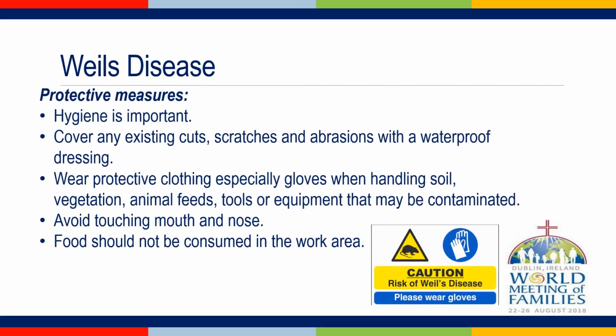It is possible to protect against Weil's disease, and protective measures would include that hygiene is very important. Cover any existing cuts, scratches and abrasions with a waterproof dressing. Wear protective clothing, especially gloves when handling soil, vegetation, animal feeds, tools or equipment that may be contaminated. Avoid touching the mouth and the nose, and food should not be consumed in the work area.